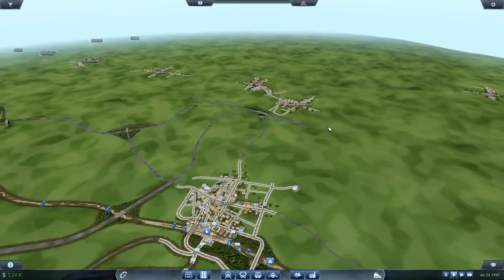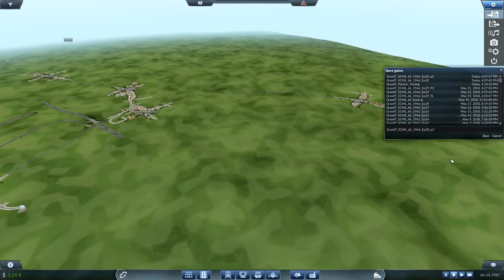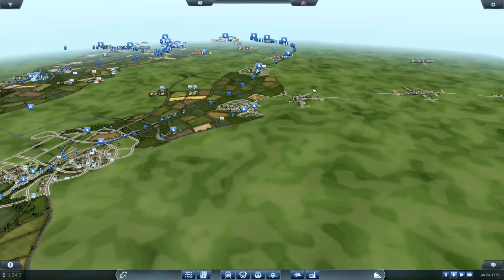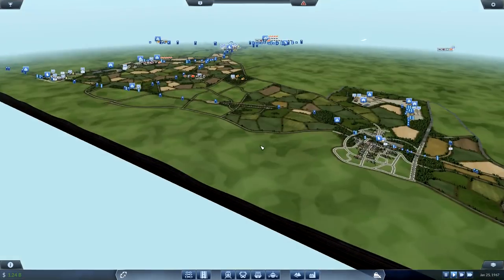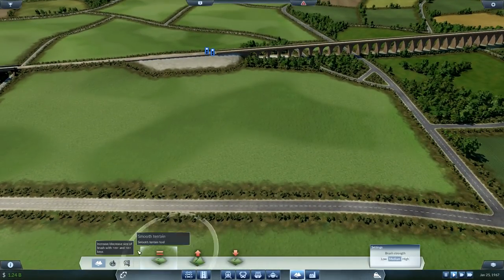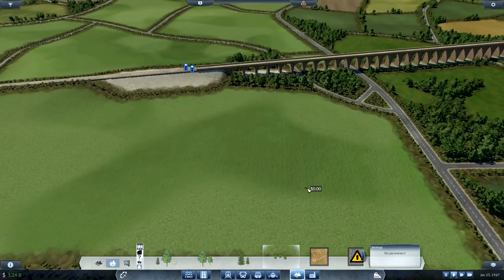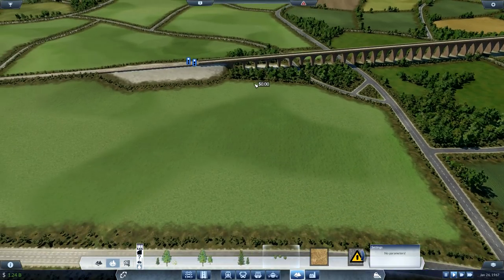Let's quickly save before I show you, because I'm not 100% confident in it. I'm not even going to cut there. I'm just going to straight in and save it. We do have some around this viaduct, like I said. Let's see. I'm going to improve it further too. You'll see it's improved. That's why this is all like that. It's experimental.